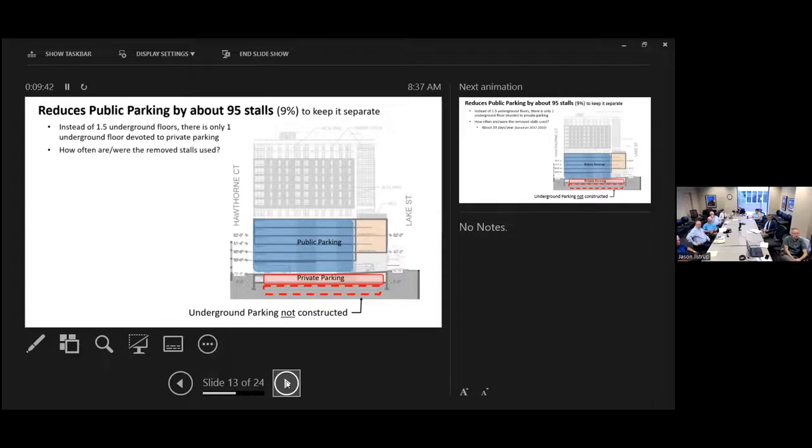We have showed this to some of the elders and there were some questions. Well, how often were the removed stalls used? Next bullet. About 33 days a year. So we did a parking occupancy study, figured out how often we went into this threshold. And so from 2017 to 2020 is about 33 days a year. Next slide. 60 to 70% were for events at Memorial Union or UW sporting events.